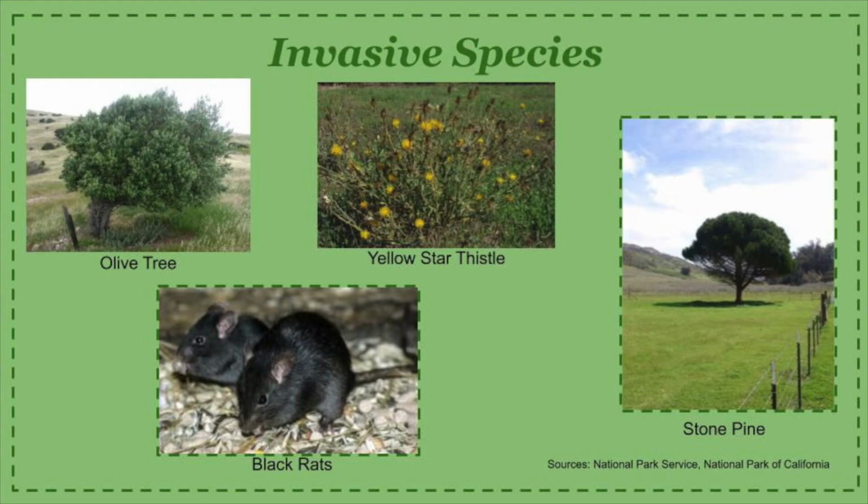A third example is Italian stone pine, and before control efforts were started, birds had spread it into plant communities, and stone pines produce a large amount of seed and can quickly spread and dominate native plant communities. The final example is rats. They threaten critical breeding habitats for rare seabirds such as Scripps's murrelet, a state-listed threatened species. And they also prey upon native deer mice, reptiles, insects, intertidal invertebrates, and plants.